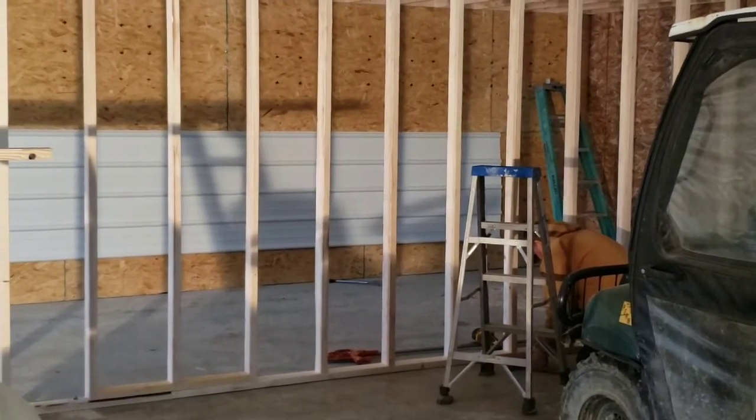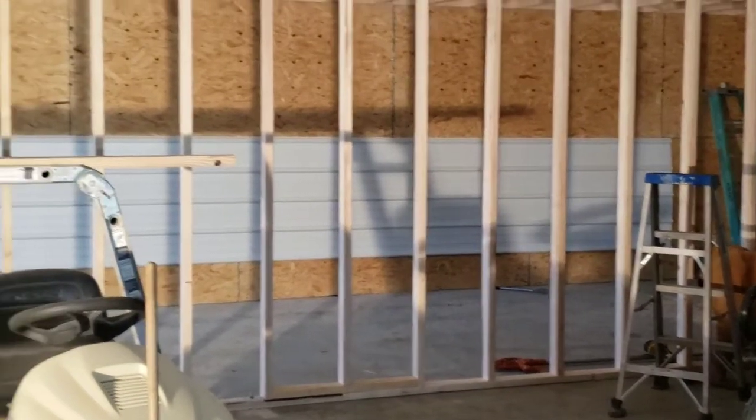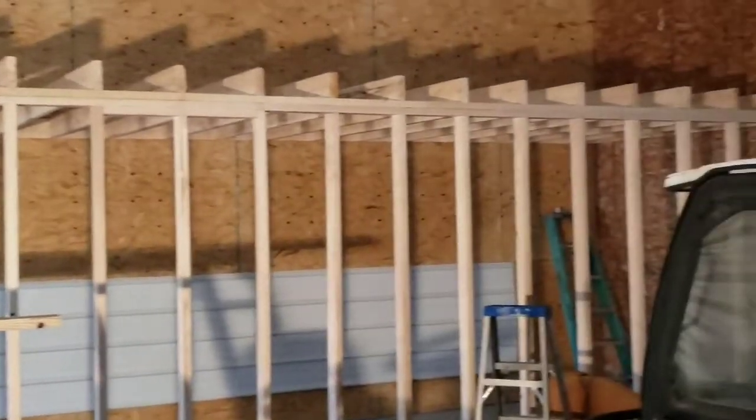He's putting some Hilti bolts down into the floor to hold that frame. He's got the top ready and the sides for his sheeting.